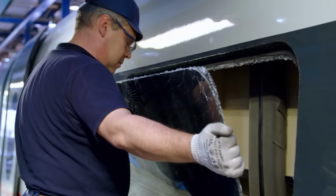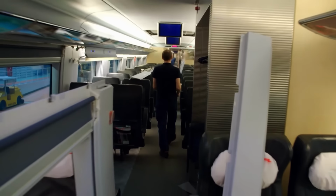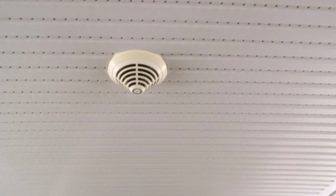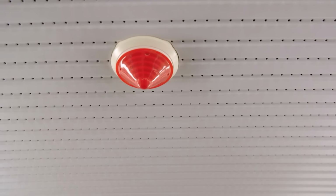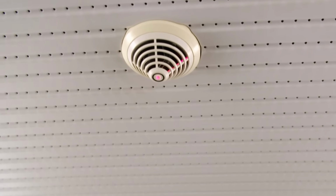While Alexei's still struggling with the window, electrical technician Anton Smirnov is checking the fire alarm on the Sapsan. A special test spray simulates smoke. Now I'm waiting to see if the alarm reacts. This bit is lighting up red, that means the fire alarm is working.